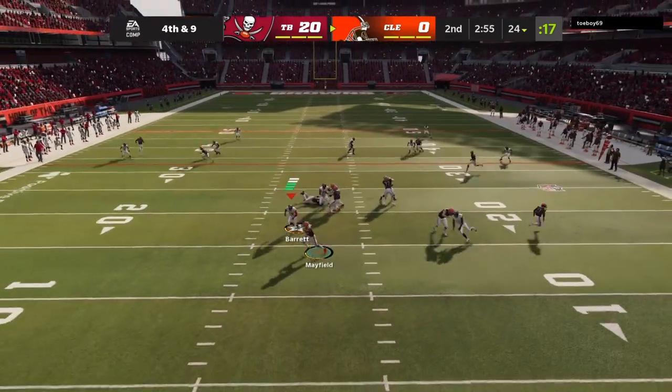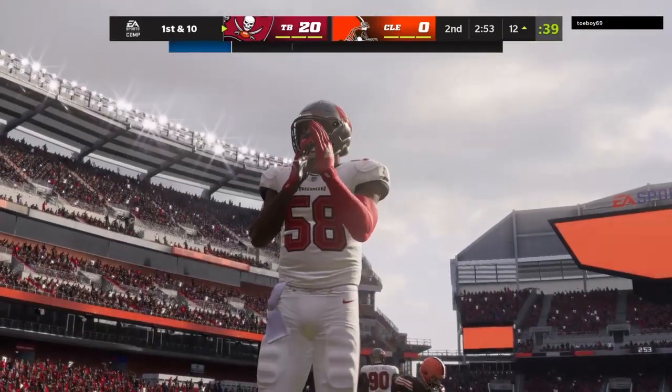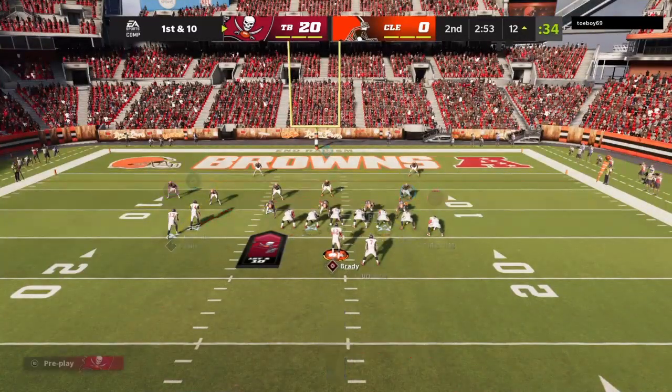They're indeed going. It's Mayfield. And he can't find a receiver, and he's brought down. So certainly an interesting call there to go for it. And now possession will go over inside the 15-yard line.